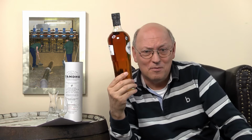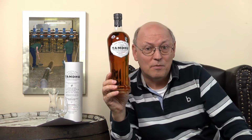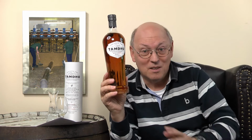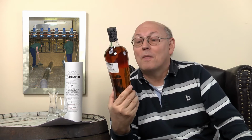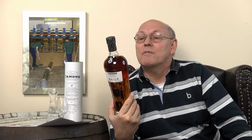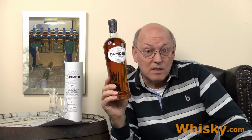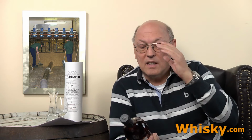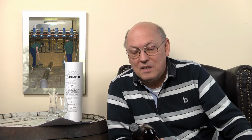It looks beautiful. In my point of view, a lot of people prefer the standard liquor bottle, but this one I feel happy with. It's Victorian style. The distillery was founded in 1879 and a special Enlightenment edition. Tamdhu Speyside Single Malt Scotch Whisky Batch Strength.